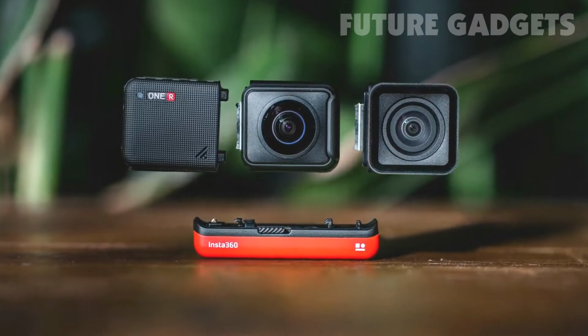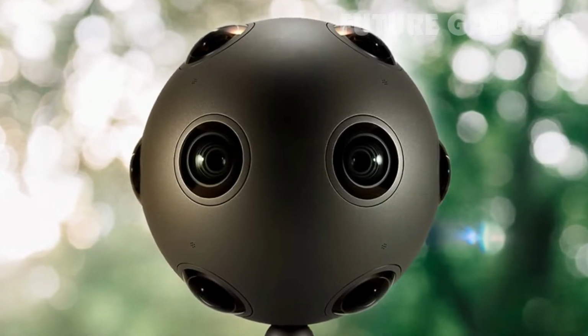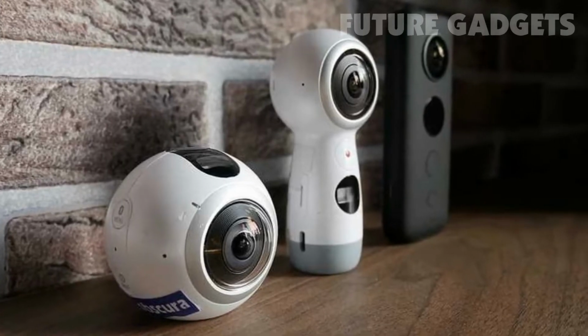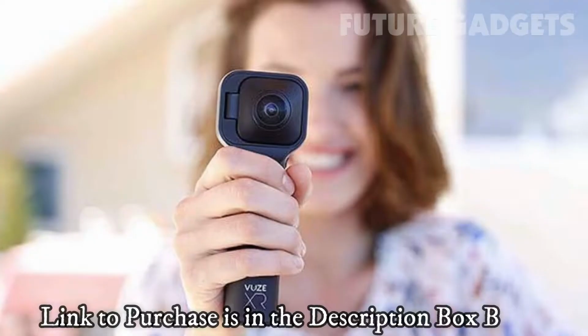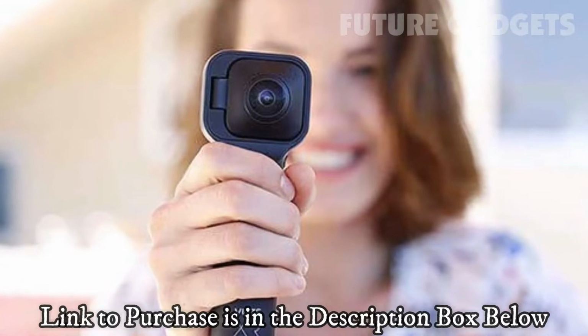In fact, some of these cameras are so great that they have taken over some of the best digital cameras, giving you an all-in-one solution, even if you just want to snap some pictures. Here are some of the best 360-degree cameras available for you to consider.